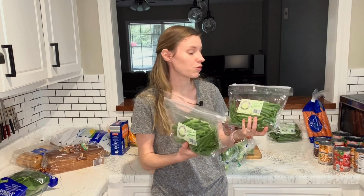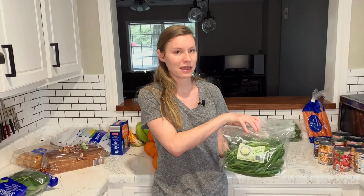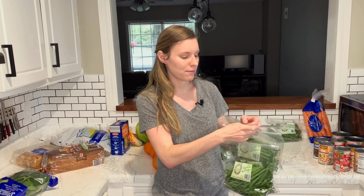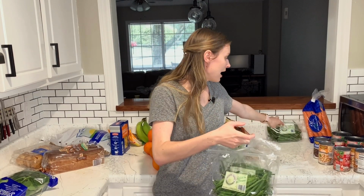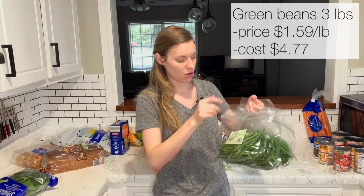Fresh green beans. I love fresh green beans when they look good and they are in season. And actually, these green beans looked so good that I got 3 packages. And I kind of hold them in my hand. They're all supposed to be a pound, but I kind of hold them in my hand and try to find the biggest ones that I can. And these were only $1.59 a bag. So that is a lot of vegetables.